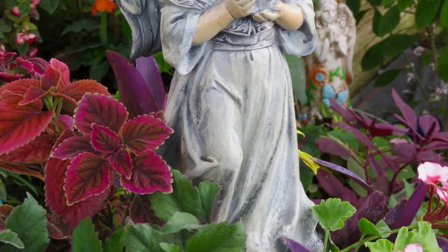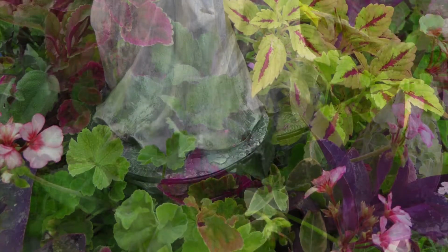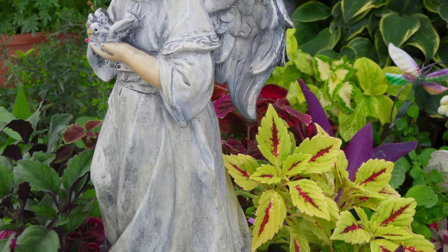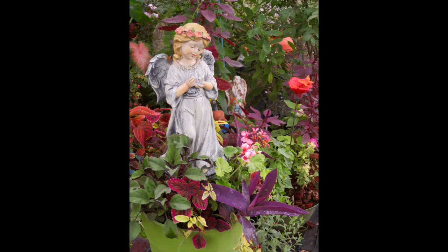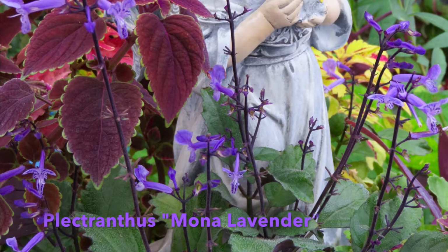There's some of that stained glass coleus that has a little bit of a trailing habit to it. In the background there is a hosta, and there are hostas down the row of that. I just thought she looked lovely. I got lots of pictures of her this last season.